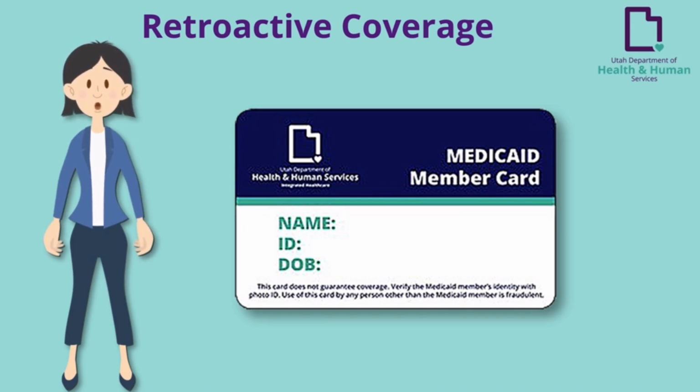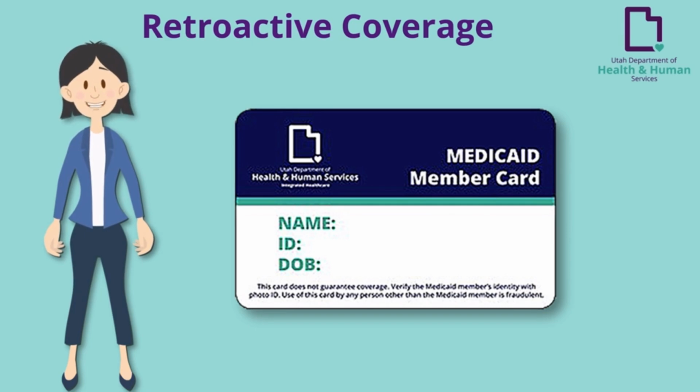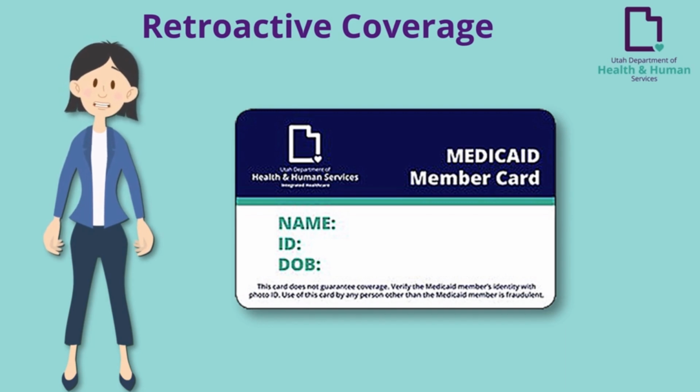A provider who has already rendered services may subsequently choose to accept Medicaid as payment in full or refuse to seek Medicaid payment because the patient had not been determined eligible for Medicaid at the time of service. If the provider accepts Medicaid, Medicaid may pay for the service. If the provider refuses Medicaid, then you are responsible for the charges.